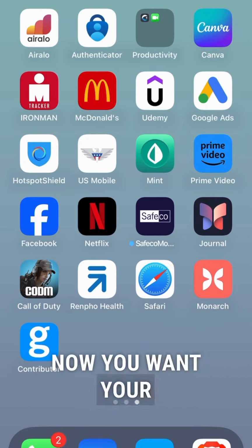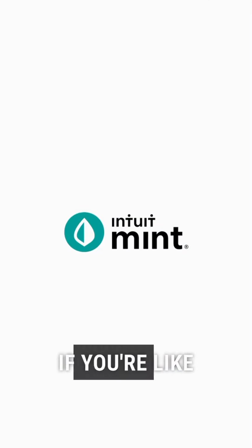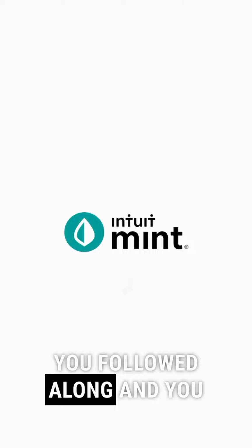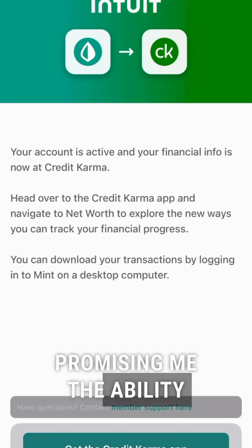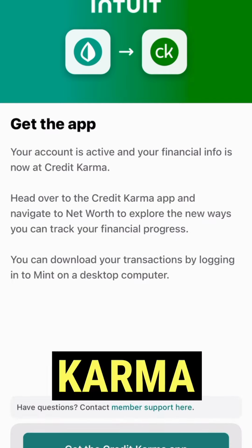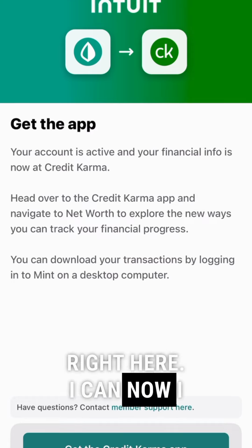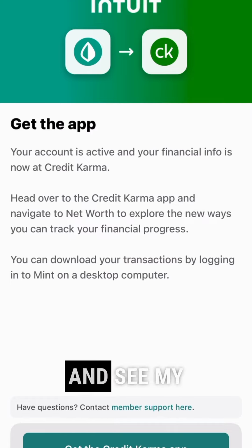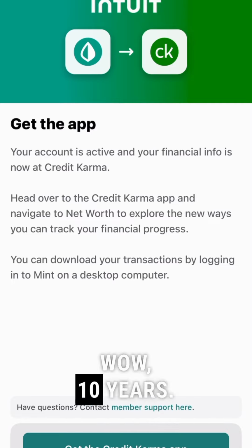Now you want your categories. Well, if you go ahead and open up your app, and if you're like me, you followed along and you thought, hey, I will simply go over to Credit Karma, because they're clearly promising me the ability to do budgeting over there. Well, Credit Karma is horrible, and they give you this error right here. I can no longer get into Mint and see my categories. And I've had this thing since, wow, 10 years.